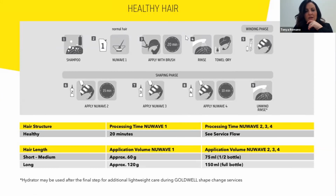The ideal client is really somebody who's looking for body, texture, movement, a little bit of wave, somebody that when they curl their hair, it falls out right away. The only person that I wouldn't really recommend it on is somebody with thick, coarse, heavy hair. Again, it's the gravity that we're talking about, that it might pull the wave down so you don't see it as much as on somebody with lighter hair.